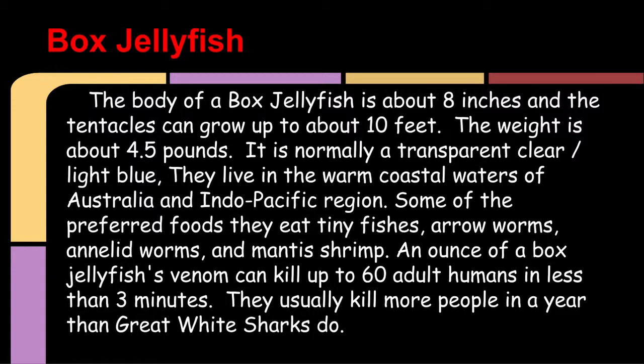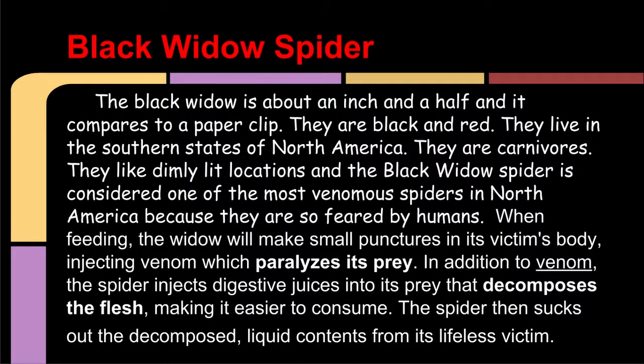An ounce of box jellyfish venom can kill up to 60 adult humans in less than 3 minutes. They usually kill more people in a year than great white sharks do. That's pretty impressive, because great white sharks are huge, and people think they kill so much more. But they don't. Yeah, so for the next animal, we have the black widow spider.